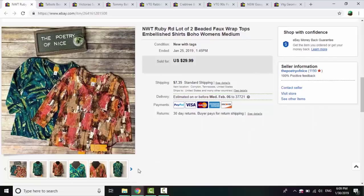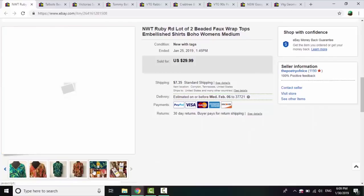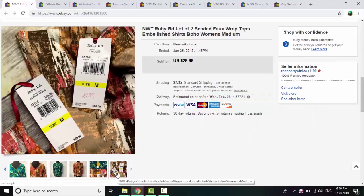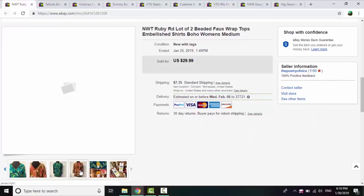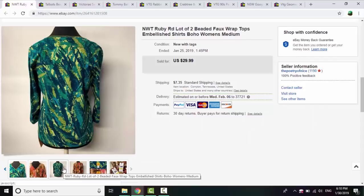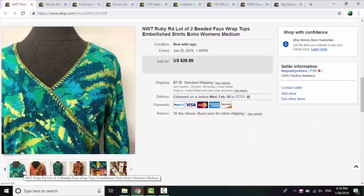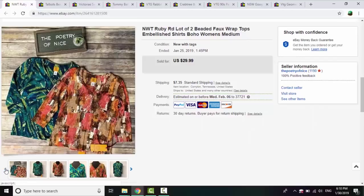The brand, as far as I can tell, is not anything special. Ruby Road, I think it's just sold at maybe a department store, or even maybe Kmart or something. I'm not too sure, but something along those lines. So it's not a particularly standout brand, I don't think, but I thought the prints were cute. They had some really nice embellishments on them. And like I said, they were both new with tags, both the same size, same style, very easy to list together as a lot. So that's what I did.